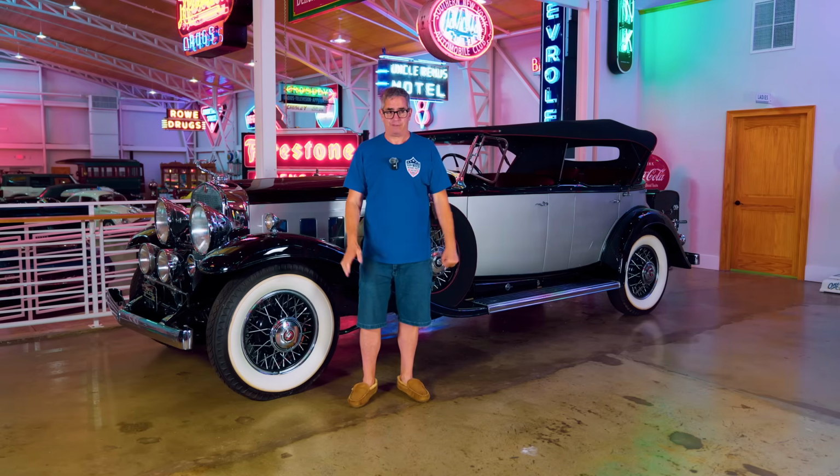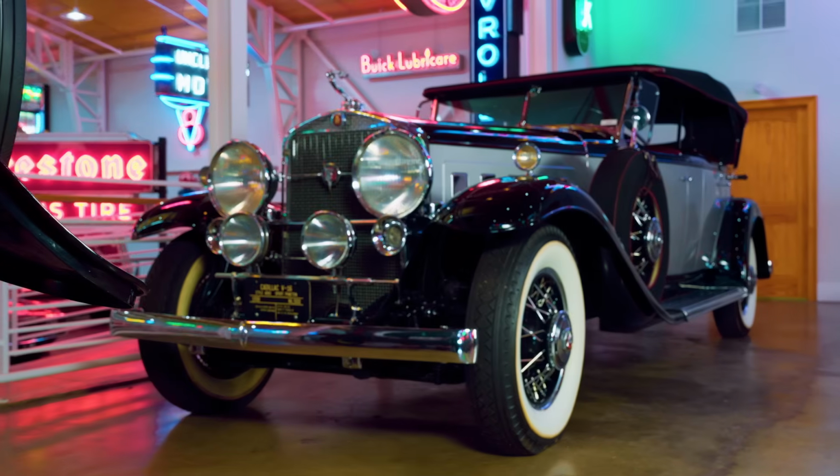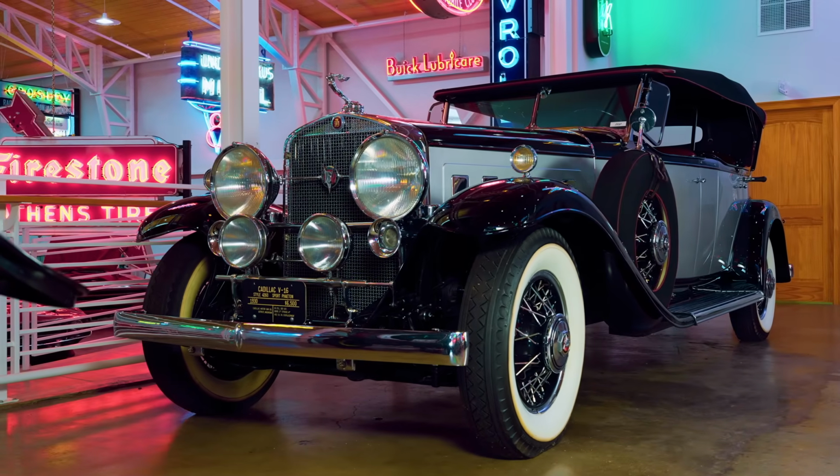Hey, I'm Steve Magnante in Bogart, Georgia at the Tony Townley Collection, where on October 24th and 25th of 2025, Richmond Auctions is going to conduct a sale of over 100 special interest vehicles, most of them being sold at no reserve. One of the special cars I'm looking forward to is this 1930 Cadillac V16 Fleetwood dual cowl Phaeton.